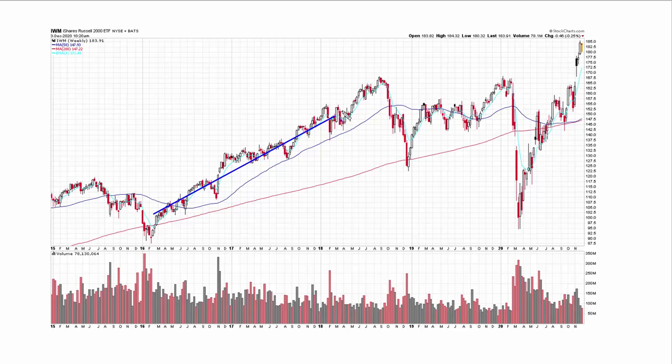Here is the Russell 2000. Okay, rally up for about 3 years. I'm going to draw a trend line here. Then it traded in a range for about 2.5 years, and then just in the last 4 weeks, it broke out to a new high. Okay, this is bullish, super bullish.